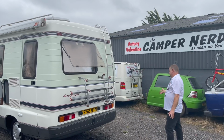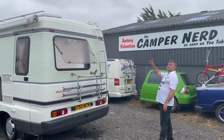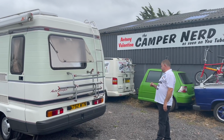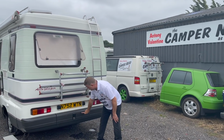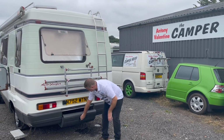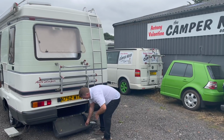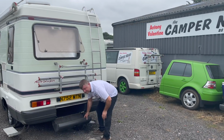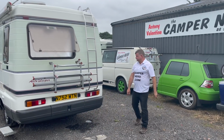Bodywork, it is absolutely fantastic. We've just given it a wash and a clean over. I've even given it a wash on the roof, as I'll show you shortly with the drone footage. Just a couple of scratches on the rear bumper here, and that's because the stays here are not bolted in there. So what's happened is that's just scraped on the floor. So that's a very large area underneath.